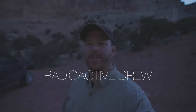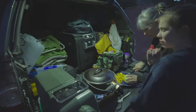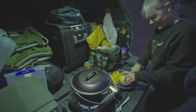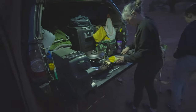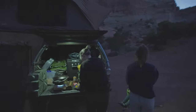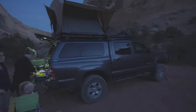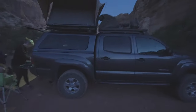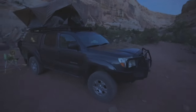All right, so we're here at Temple Mountain right now. Got our campsite all set up. I'm actually out here with the family, making a proper dinner with the Dutch oven. So we'll see how that all turns out. It's kind of a little run around here of the setup. Hopefully it kind of comes up. It's pretty low light right now.